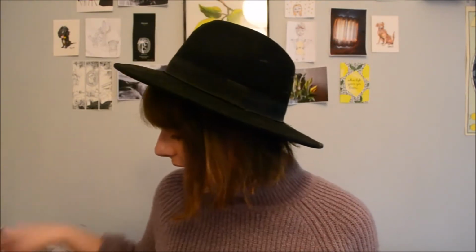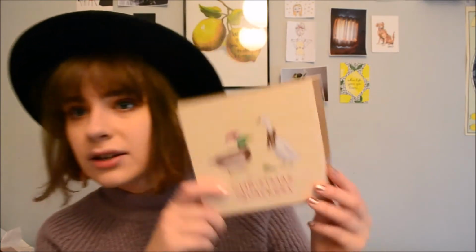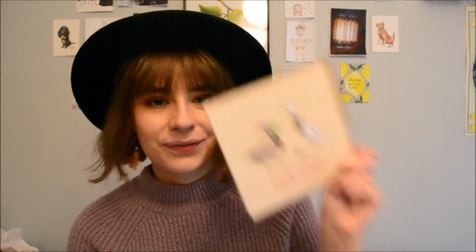Also, I don't know if this is a thing they always do, but I bought a few other bits, and they sent me a free mystery gift. This might be because you spend a certain amount, but I'll show you what I got. I just got this Christmas card. Hopefully you can see, because the weather is terrible today, so I've had to use my light. It just has these two ducks on it, and it says Christmas Quackers, which is the type of thing that I like, and I display cards on my wall, so I really like that.